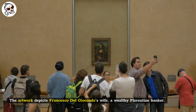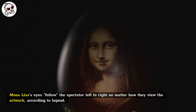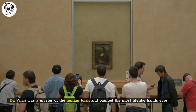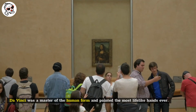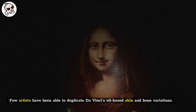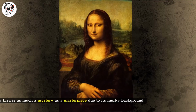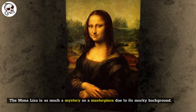The story goes that Mona Lisa's eyes follow the viewer from left to right, no matter how they look at the painting. Da Vinci was a master at drawing people, and his paintings of hands were the most realistic ever. Few artists have been able to make skin and bone variations in oil like Da Vinci did. Because of its murky history, the Mona Lisa is both a masterpiece and a mystery.